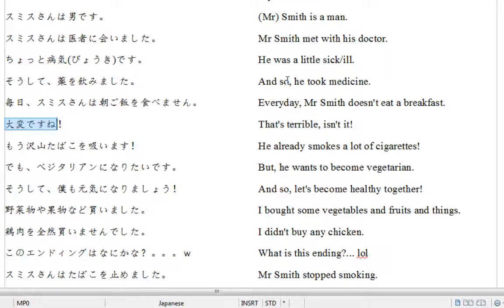大変ですね。It's just awful. もうたくさんタバコを吸います。He already smokes a lot of cigarettes. So, 吸います for inhaling and タバコ for cigarettes, tobacco, and たくさん many, もう is like already. So, he already smokes a lot of cigarettes. でも、ベジタリアンになりたいです。But he wants to become vegetarian. Remember vegetarian is ベジタリアン。ベジタリアンになり, or to become, たい wants to. So, but he wants to become a vegetarian.